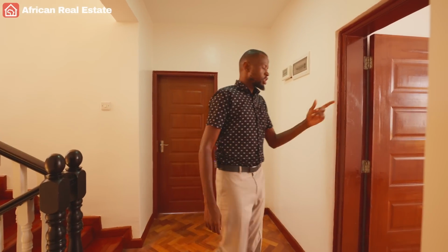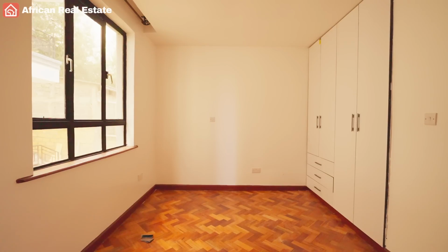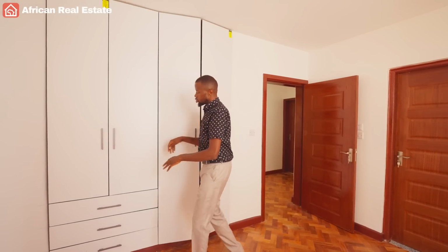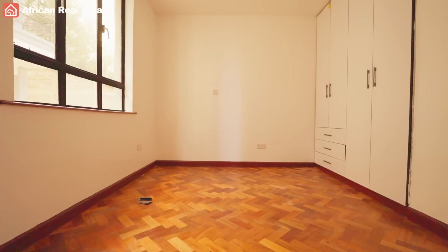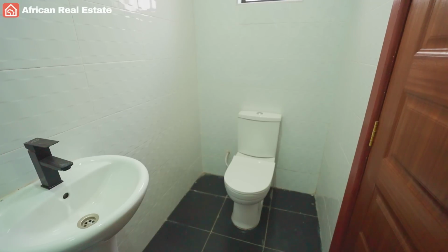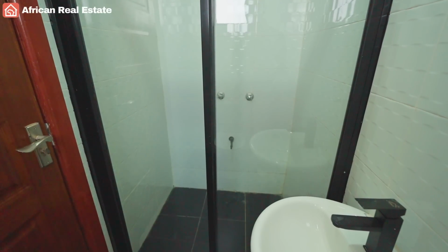From the primary bedroom, this is the first kid's bedroom. The space has been done very well. The closet is flush with the wall just to make sure that it is giving you a very good sleeping space which is square and regular for you to do your bed. The bathroom is here, adopting a similar concept to what we saw in the primary bedroom, but the difference is that this one is small in size.